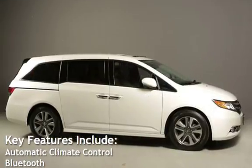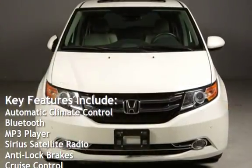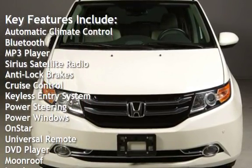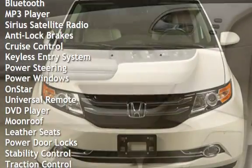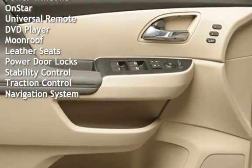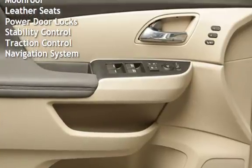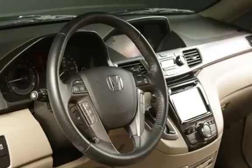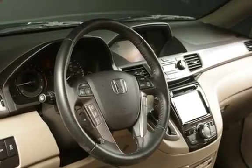Key features include automatic climate control, Bluetooth, MP3 player, Sirius satellite radio, anti-lock brakes, cruise control, keyless entry, power steering, power windows, OnStar, universal remote, DVD player, moonroof, leather seats, power door locks, stability control, traction control, and navigation system.